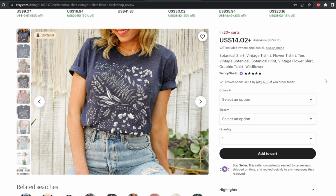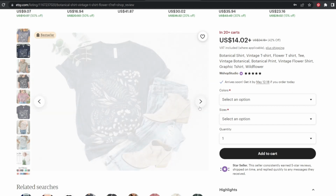Let's take a look at their images. So this is a really beautiful shirt. I would actually buy this shirt. This is super cute. Their first image shows it on an actual person. It's very trendy. You can see some botanical gardeny stuff behind them. The background actually matches the vibe or the aesthetic of the shirt. And that's going to come in really handy in just a minute when I talk about that tip I mentioned a second ago.